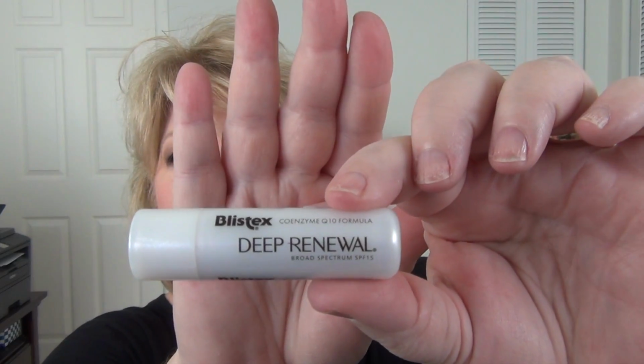They're from the drugstore. This is one of the others that I use all the time, the Deep Renewal. I often use this under my lipstick or as I'm getting ready. I highly recommend these Bliss lip balms if you're looking for something relatively inexpensive from the drugstore to use on your lips. I have a couple of face products here.